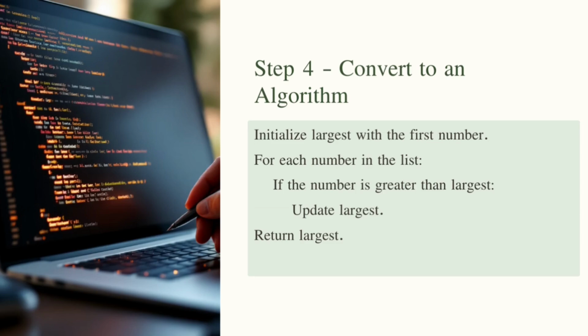Here, the basic version is straightforward. Initialize largest with the first element. Loop through each number in the list. Update largest if a larger number is found. Return largest.